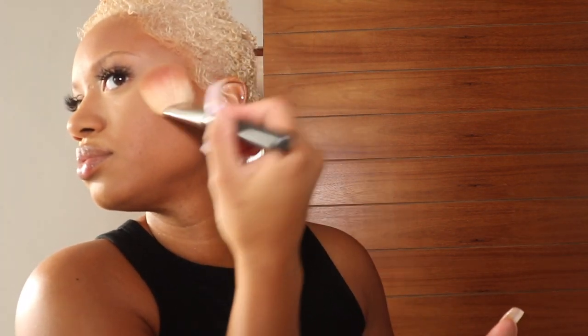So I think I put my foundation on off camera, and I used, I'm pretty sure, the Il Makiage foundation mixed with a little bit of the Soft Matte by NARS. So this bronzer right here is one of the baked bronzers from Il Makiage. I like this because it's very, very warm. I love a warm look.